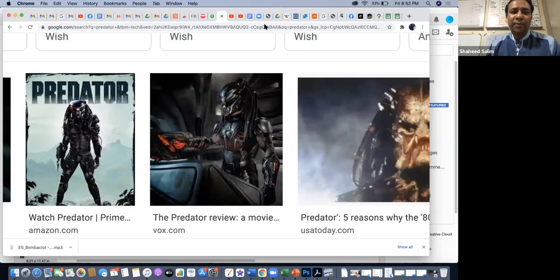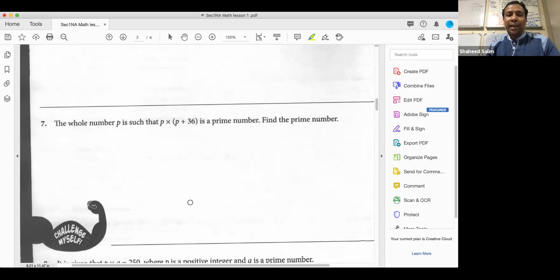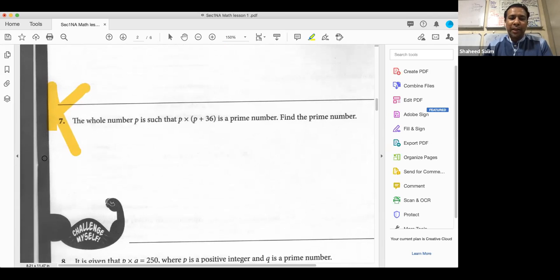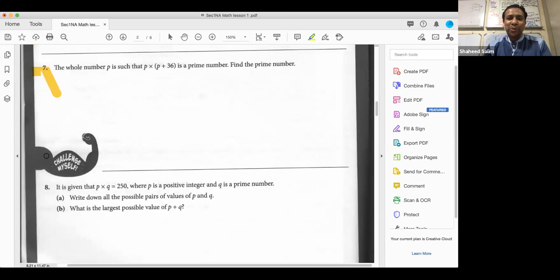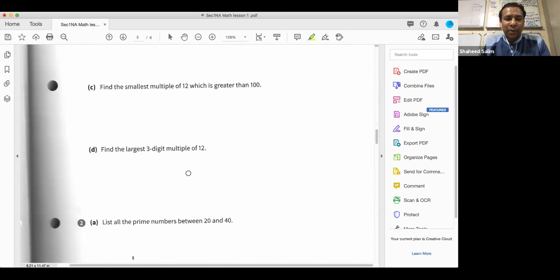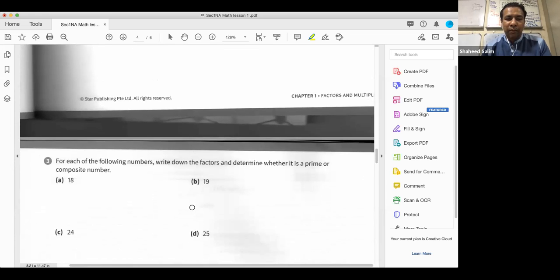All right. Okay, we do some last questions. Question number 7. And this is the last or second last. The whole number P is such that P times something is a prime number. Okay, this one don't do. Don't do this one. Not because of anything, it is actually like a quiz. It will stretch your mind. It's okay. We try now. This is from your book, from your book itself.